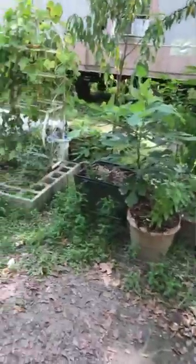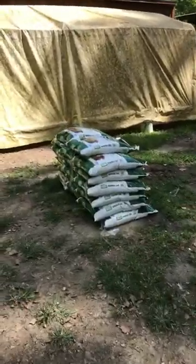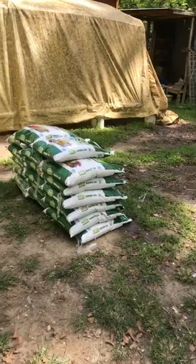So, but here's my update, and like I said, if y'all looking for garden soil, now's the time. Hit up your local Walmarts. Their garden soil, their mulch and whatnot, it's all on sale.